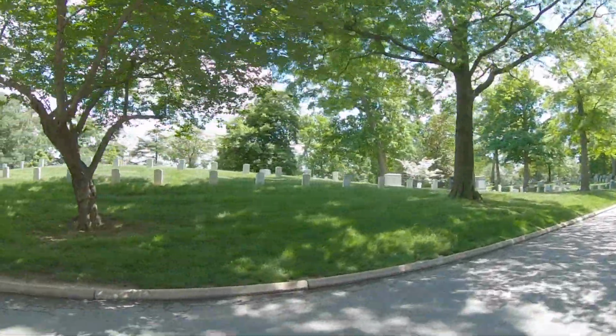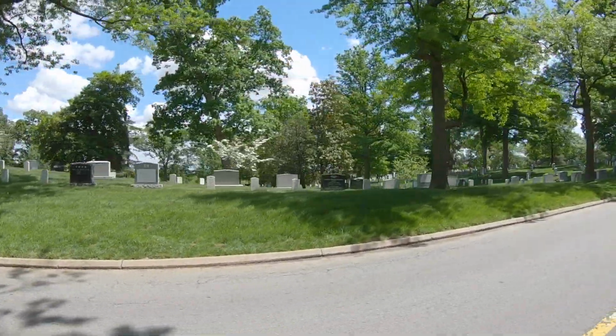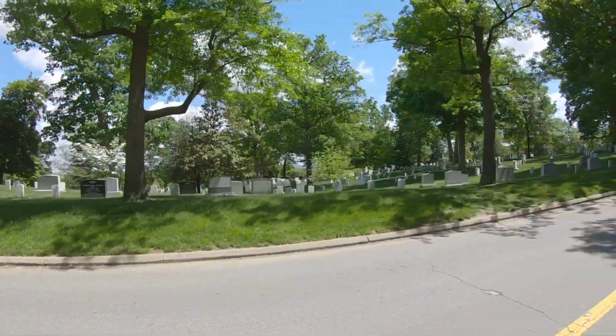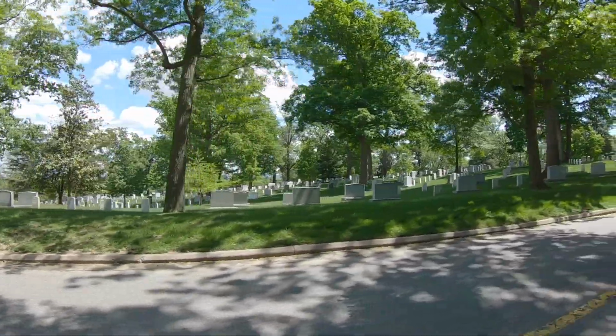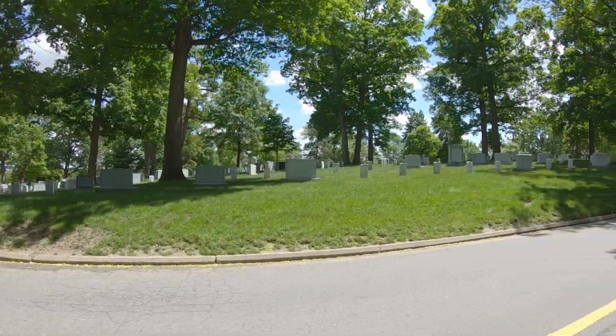8 months later, he was assassinated in Dallas, Texas. His family originally planned to have him buried in his home state of Massachusetts. Once the story of his visit here and the words that he said reached his widow Jacqueline, it's decided he'll be laid to rest here in Arlington instead, near where he took in that beautiful view.